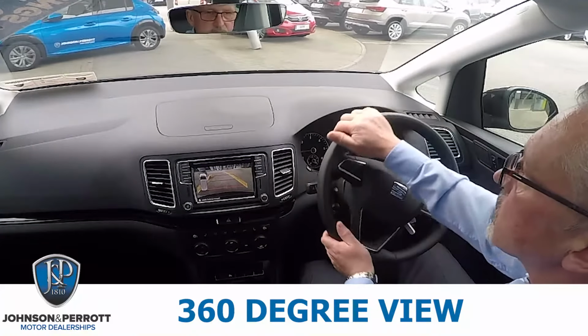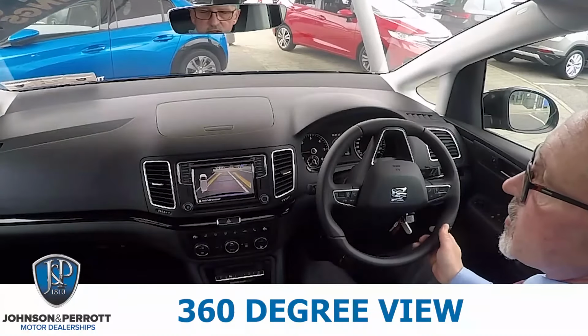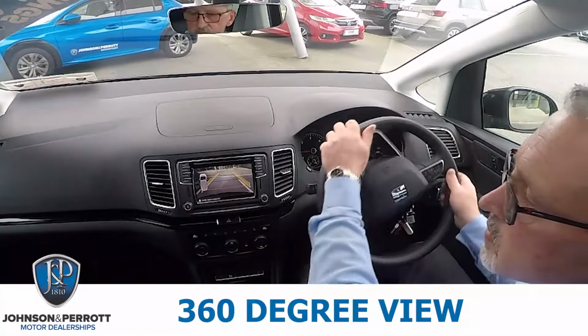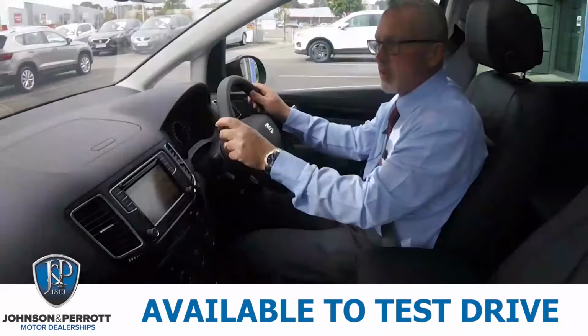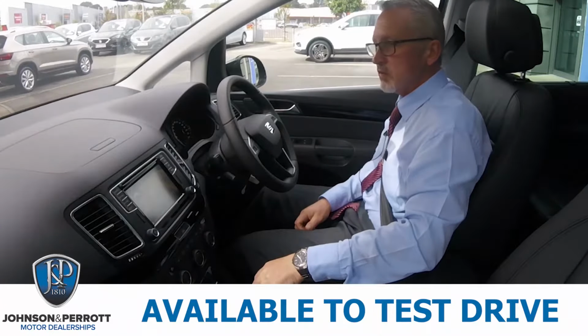So going forward, and even though that car is parked pretty close to the white line here next to me, you can see how easy it is by using your mirrors and the camera to maneuver right into the exact spot. So as I said, despite its size, a very, very easy car to maneuver.